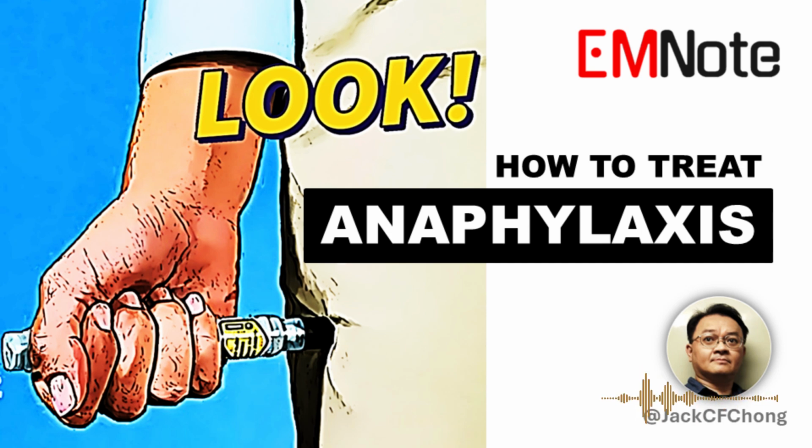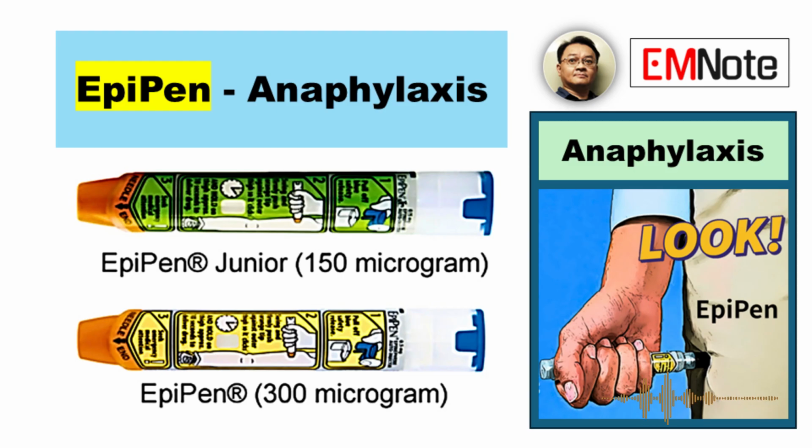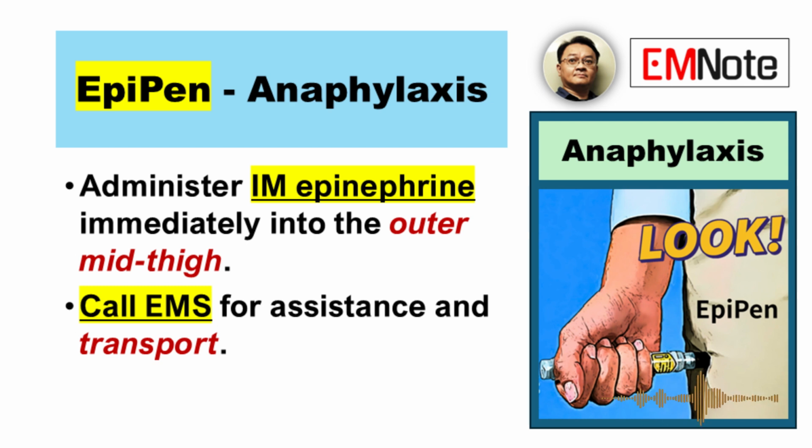Anaphylaxis is a life-threatening allergic reaction that requires a swift and coordinated response. Absolutely. Every second counts in this situation. What are the first steps we need to take? The initial steps are twofold. First, immediately remove the allergen if possible.